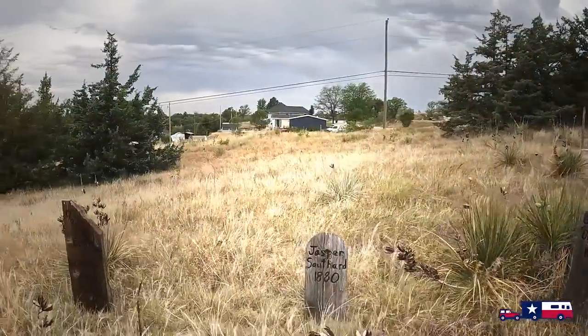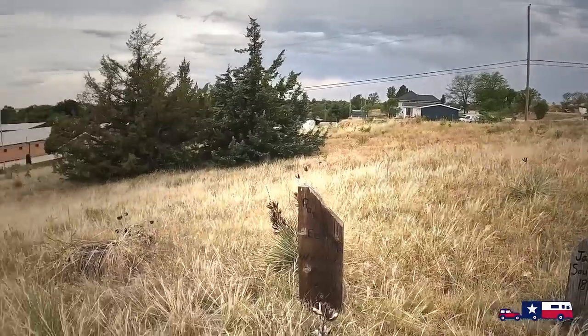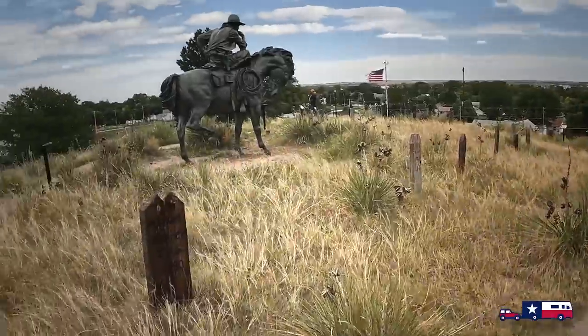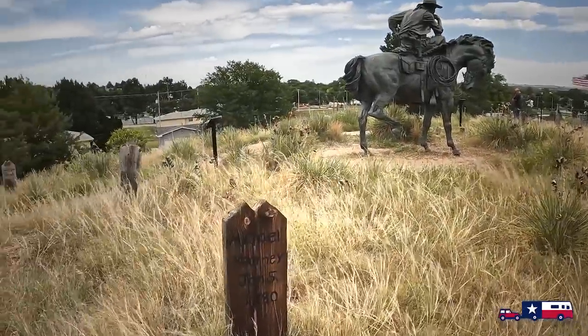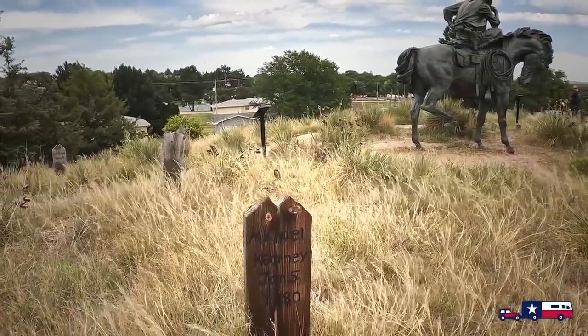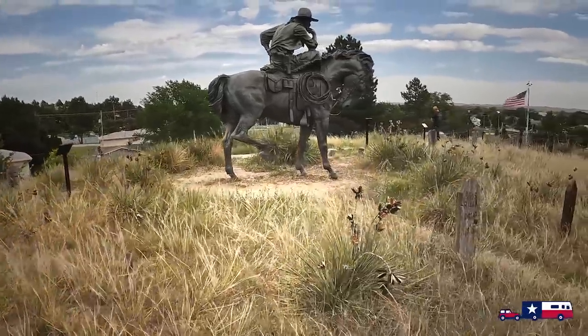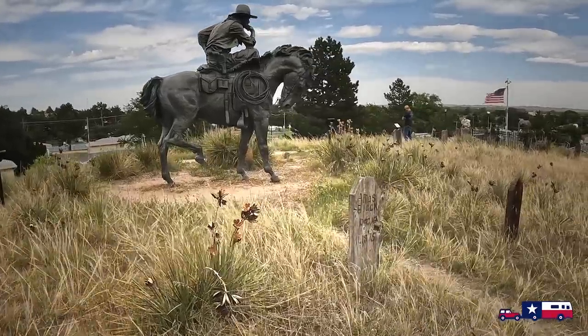Now today, Boot Hill is a walk through history, but many of the folks who were originally buried here have been moved, beginning in 1913, to a new cemetery. Now, you might recognize that bronze sculpture. That is the Trail Boss, and there is an exact duplicate of that statue in Dallas, Texas.